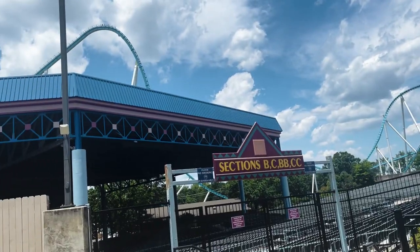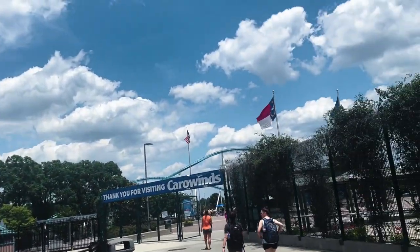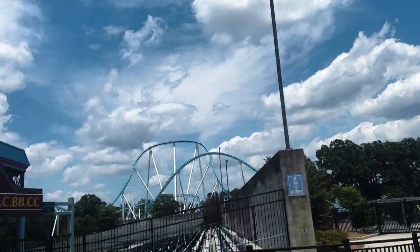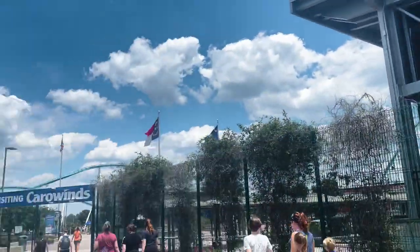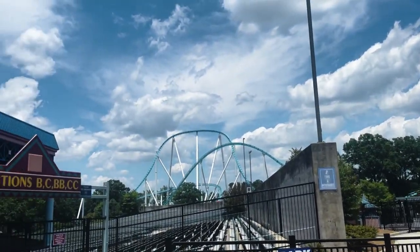Gonna be outside the park for a little bit now and getting some shots of these rides, and gonna start my way over near Fury and then work my way down towards Intimidator and Afterburn and then eventually work my way back here, so it'll probably take me a little bit, but let's do it.